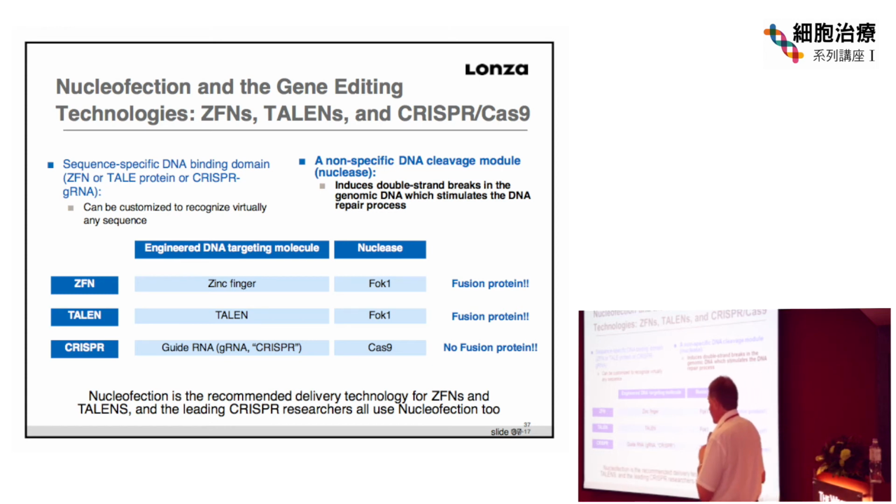The reason I mention all this is because nucleofection is a recommended delivery technology for zinc fingers and TALENs. It has long been this. For example, if you were to call up Sigma tech support and say, I'm having problems with my zinc fingers or with my CRISPR, the first thing they're going to ask you is, are you using nucleofection? Because they use nucleofection for everything. The easy cells as well as the hard, because it's simple, reproducible, works every time. They don't have to worry if lipids are delivering their construct effectively to this cell line or that cell line. They just use nucleofection for everything because it always works.